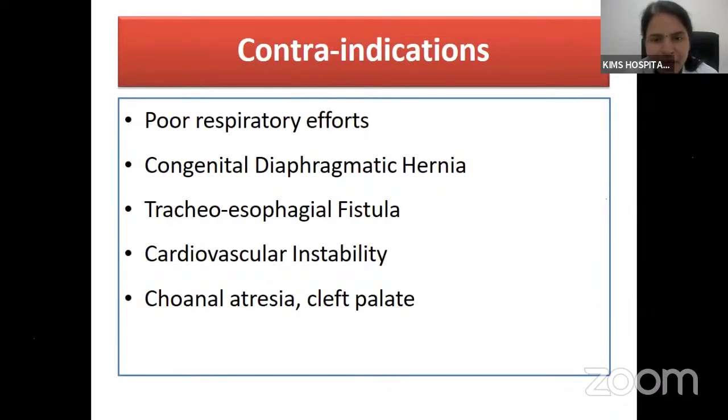There are some contraindications for CPAP, particularly in a baby with poor respiratory drive, where the baby should be rescued either using invasive ventilation or using non-invasive NIMV. The other contraindications include a newborn with congenital diaphragmatic hernia with pulmonary hypoplasia who is at high risk of air leak, a newborn with tracheoesophageal fistula, as well as neonates with shock or cardiovascular instability or airway anomalies like choanal atresia and cleft palate.